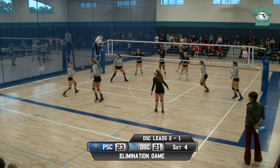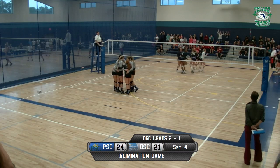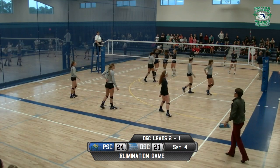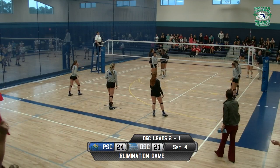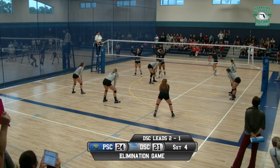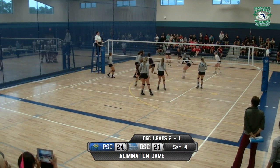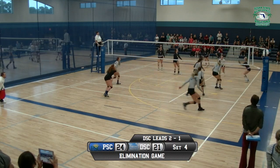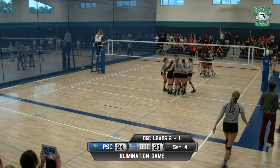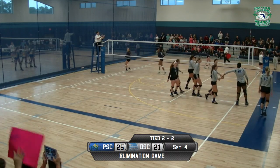That makes it 23-21, and Casper serves an ace. Pensacola coming back in this match was one game away from elimination and fighting back here, and now they have game point, and Stange gets the kill. This match is going to 5.